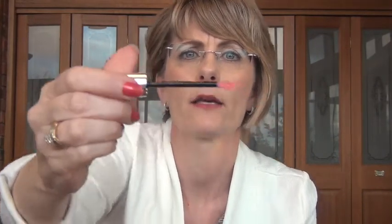I really like how this feels on the lips. It doesn't last particularly well, so I would put it on top of this particular lipstick and it would give it more of a glossy finish. But I love the feel of it. I think it really is lovely.